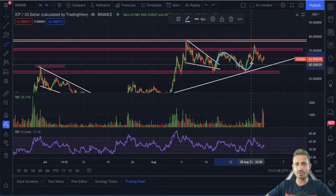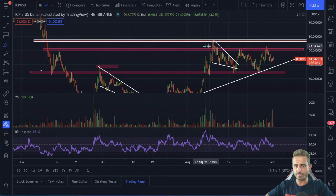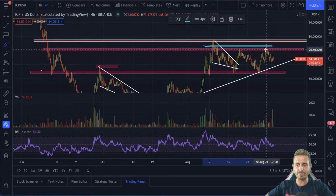Okay, this was a very crazy trade. You might have been in a loss here for a little bit, and then potentially get your profits here after a few days.